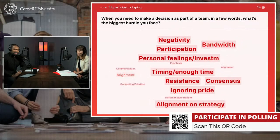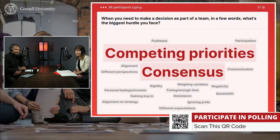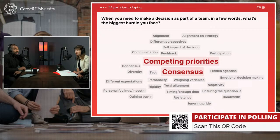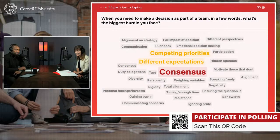But right off the bat, we have bandwidth and resistance. And these are interesting terms that come up. Ignoring pride, negativity, personal feelings, alignment. You can see that it's very tricky to navigate working with a team. Competing priorities and consensus are two of our most popular answers that we're getting.